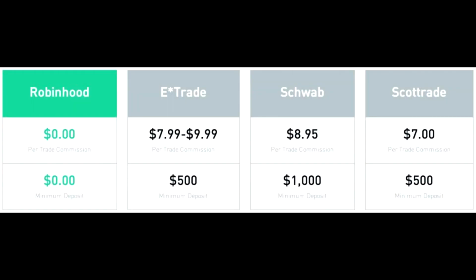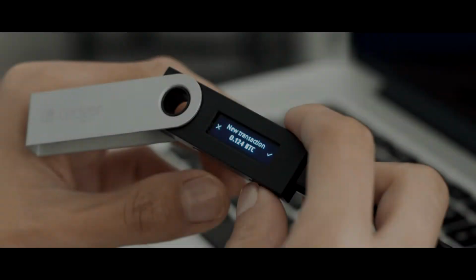For cryptocurrency trading, Robinhood will have no withdrawal limits and no investment minimums or maximums. It will also hold your coins offline in a system that is called cold storage to prevent hackers from stealing your coins.